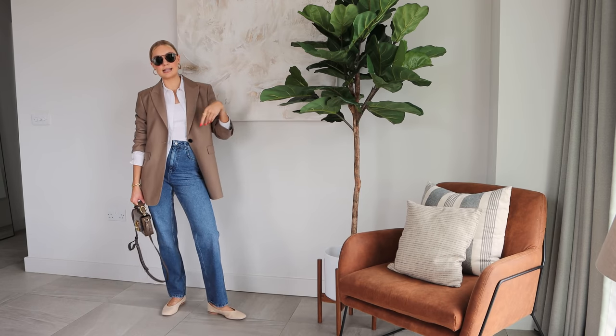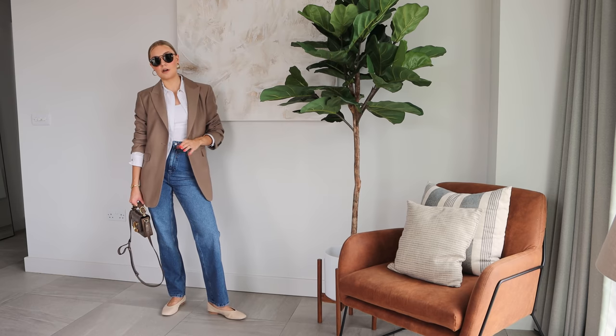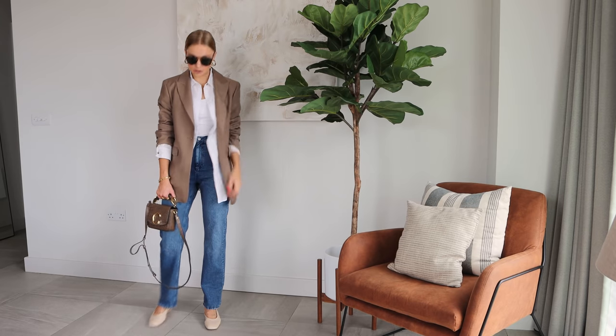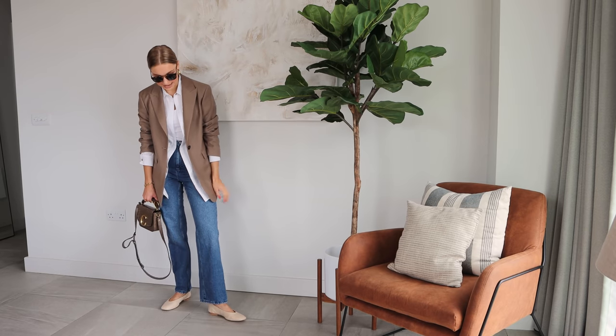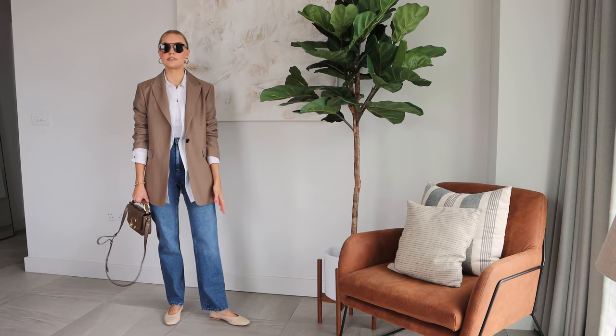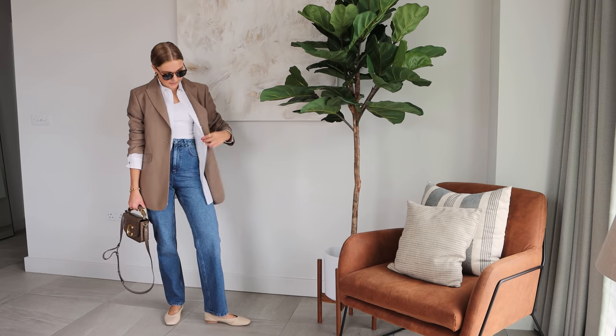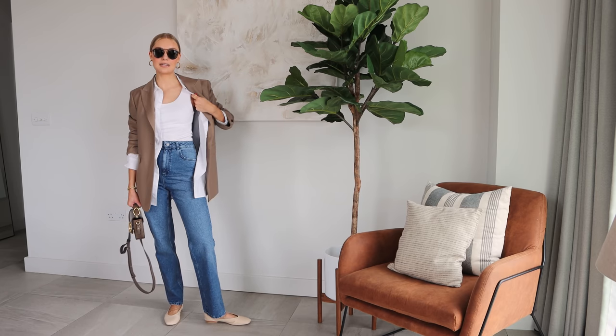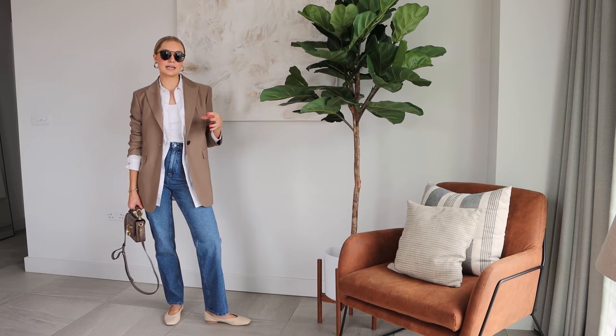And as always, everything will be linked below. These are from New In and I believe they are still available. I've paired it just really casually with my Amazon flats. I really like these kind of ballet flats with a straight leg, slouchier style jean. And then an oversized shirt. This one is from Oasis, as is the tank top underneath. So just a nice bit of layering.